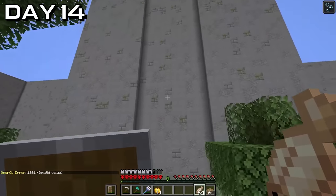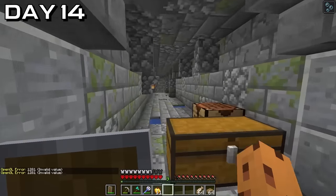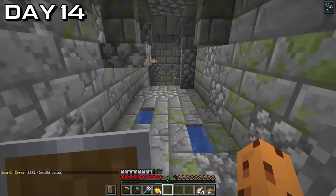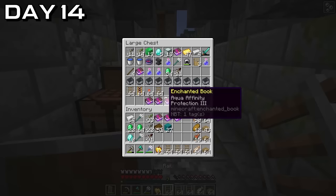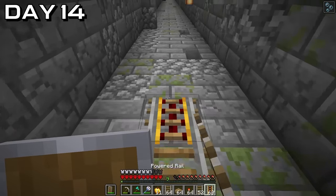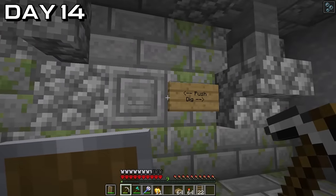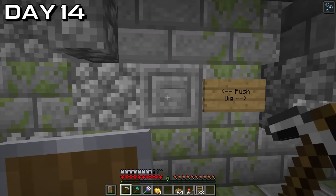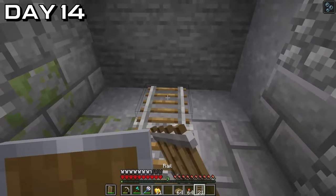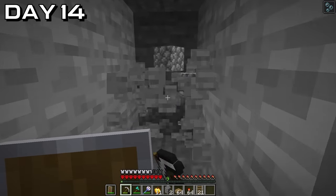But it seems like the gate has closed and I can't get out. So the only way out is through this mine shaft. I have no idea where it leads me to, but I'm guessing it goes back to my home. Let's grab these rails and let's start working on a minecart system that I have no idea where it will lead me. And it led me right into a dead end with a wall I can't mine. But this says push and dig. All right, let's click the button. Oh, okay, it breaks the wall. And now I dig. Okay, where is this going to lead me into?